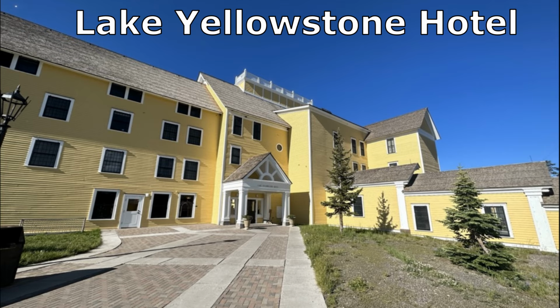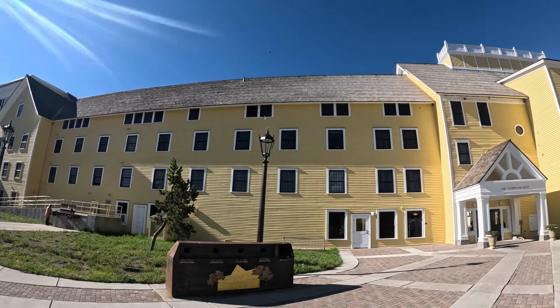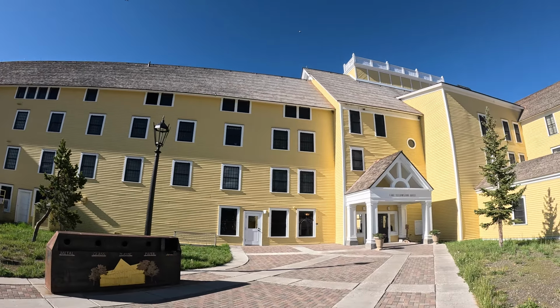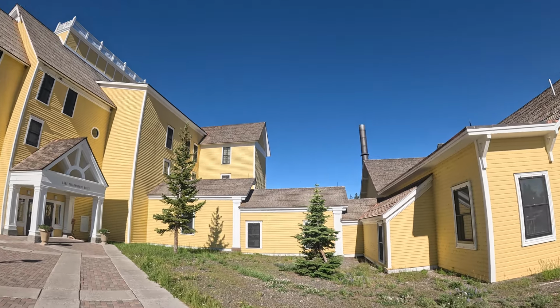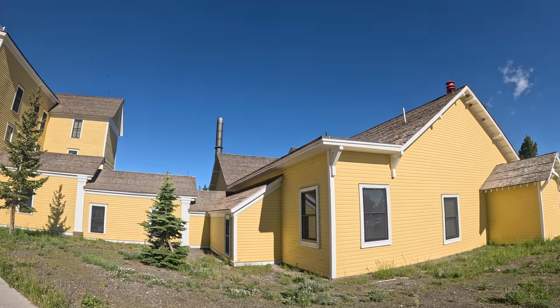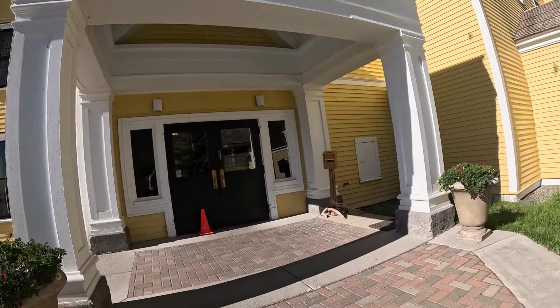We're next staying at Lake Yellowstone Hotel. You can recognize the Lake Yellowstone Hotel by its yellow color. Lake Yellowstone Hotel, also known as the Grand Lady of the Lake, is the oldest operating hotel in Yellowstone National Park and is one of the most historically significant lodges in the U.S. National Park System. It is situated on the north shore of Yellowstone Lake.